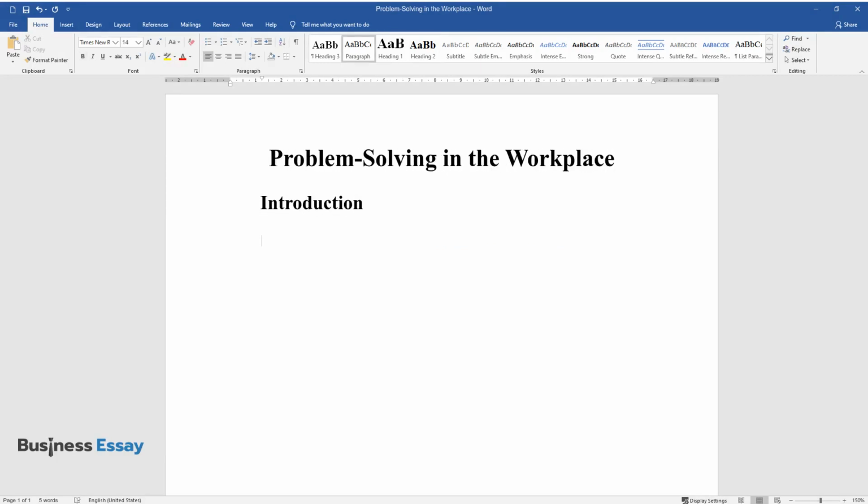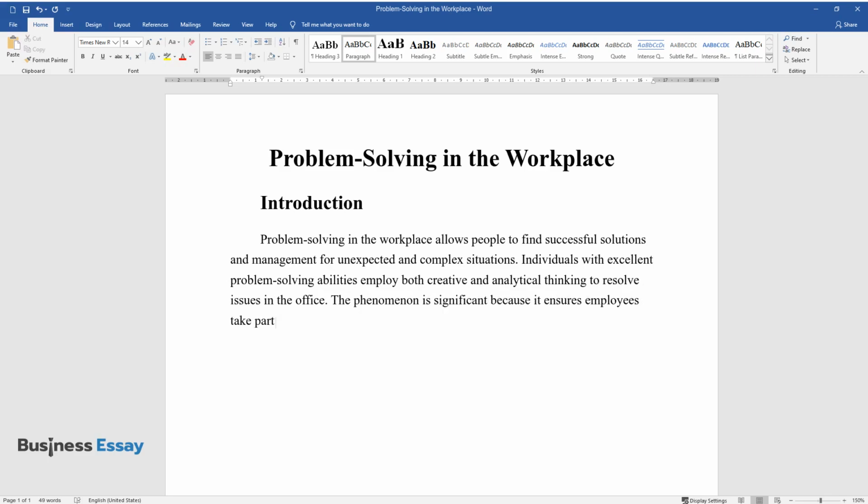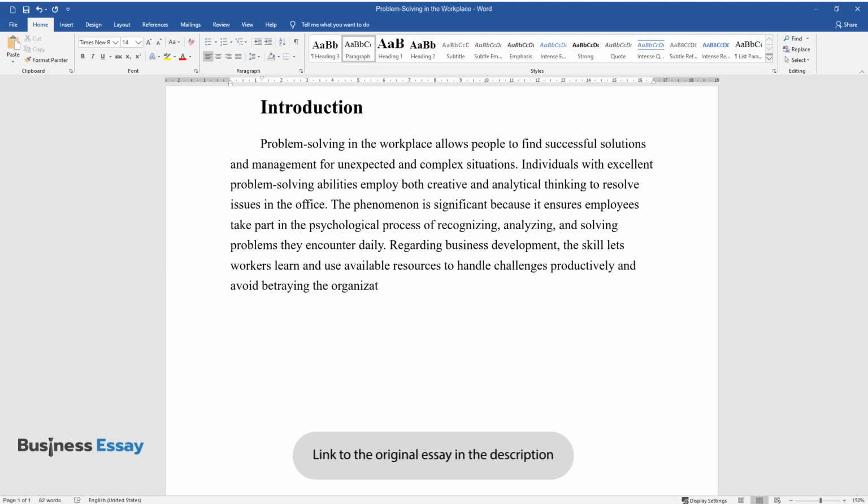Introduction. Problem solving in the workplace allows people to find successful solutions and management for unexpected and complex situations. Individuals with excellent problem-solving abilities employ both creative and analytical thinking to resolve issues in the office. The phenomenon is significant because it ensures employees take part in the psychological process of recognizing, analyzing, and solving problems they encounter daily. Regarding business development, the skill lets workers learn and use available resources to handle challenges productively and avoid betraying the organization's integrity.